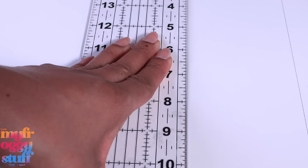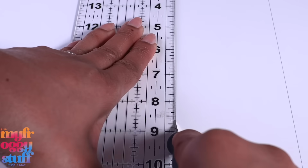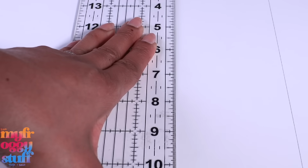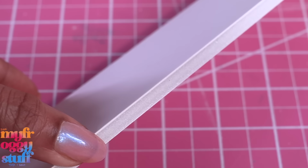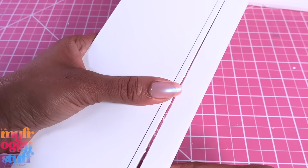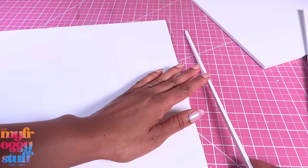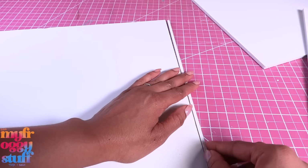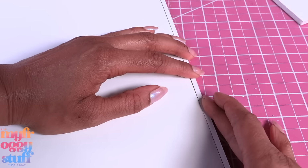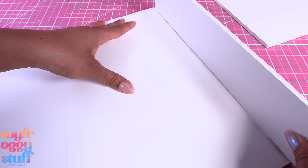At first I'm kind of just scoring it, making a path. Then I go back and cut, pressing down firmly, going all the way through the foam board to get a clean cut. If I keep shredding my foam board, that means I need to change the blade or sharpen it. I cut a small piece to add onto that shorter end. I'm using hot glue to attach it. Then let's go ahead and assemble our box.